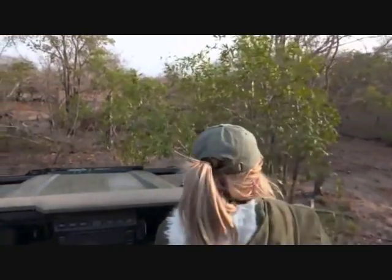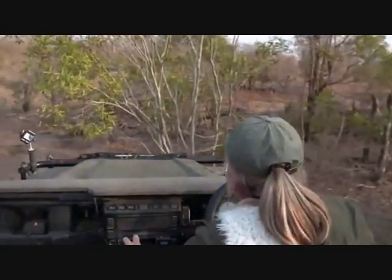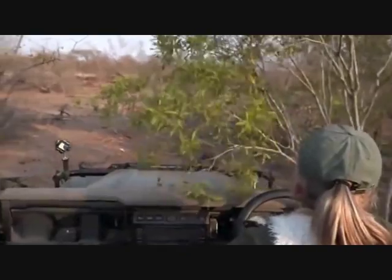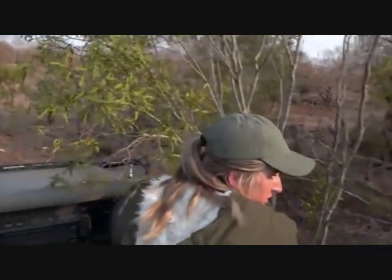Sorry, we're going to see Shadow again, I promise. And I'm going to tell you my story about the leopard. So, I was watching this young male. He was quite a skittish male to begin with. He settled down nicely after a while.